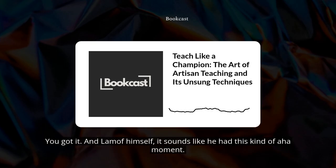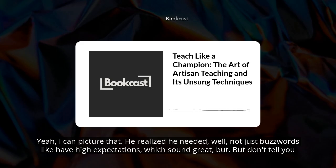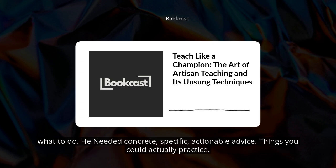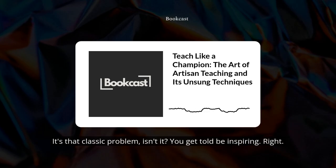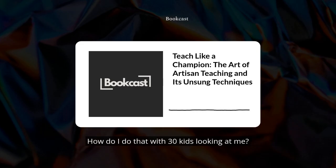You got it. And Lemov himself, it sounds like he had this kind of aha moment. Yeah, the source calls him the John Madden of teaching, like diagramming teaching moves. Huh, yeah, I can picture that. Yep. He realized he needed not just buzzwords like have high expectations, which sound great but don't tell you what to do. He needed concrete, specific, actionable advice. Things you could actually practice. It's that classic problem, isn't it? You get told, be inspiring. Right. And you're standing there Monday morning thinking, okay, how? How do I do that with 30 kids looking at me?